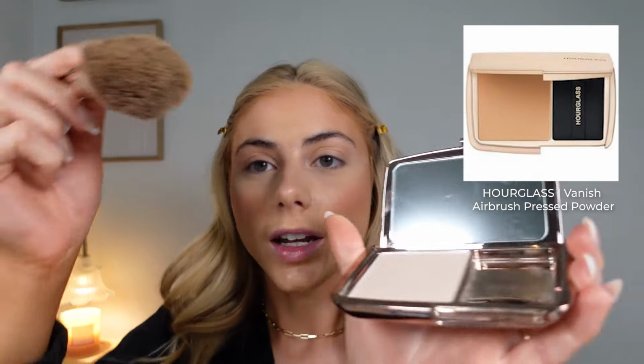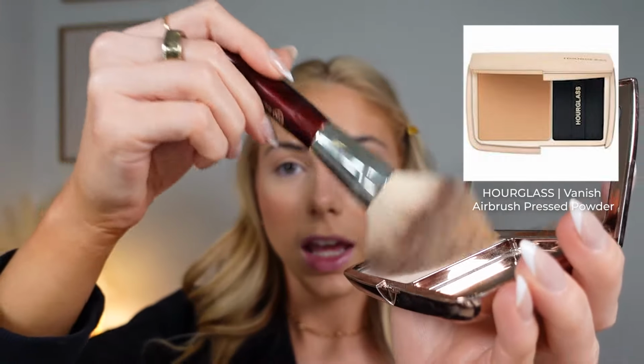For the rest of my face, I'm using this Hourglass pressed powder. And I'm using that with this big BK Beauty fluffy brush and just gently going over that. I don't want to use too much because I feel like that tends to be what makes my makeup look more cakey. But with acne prone skin, I do feel like I can get oily, so I want to make sure that I'm not letting my skin get too shiny, but still giving it a nice glow underneath, since we did put a lot of glowy, dewy products on.